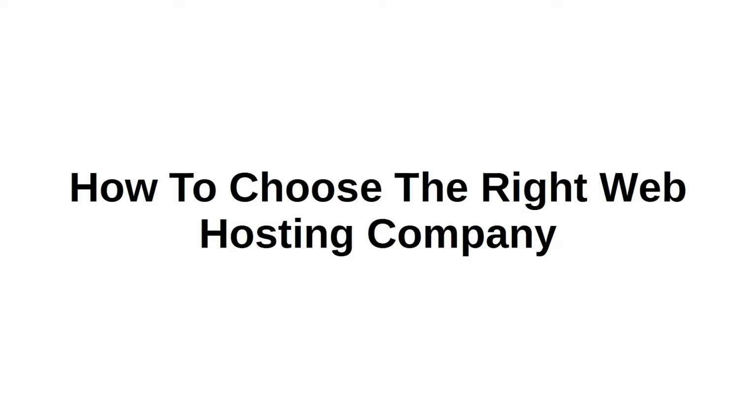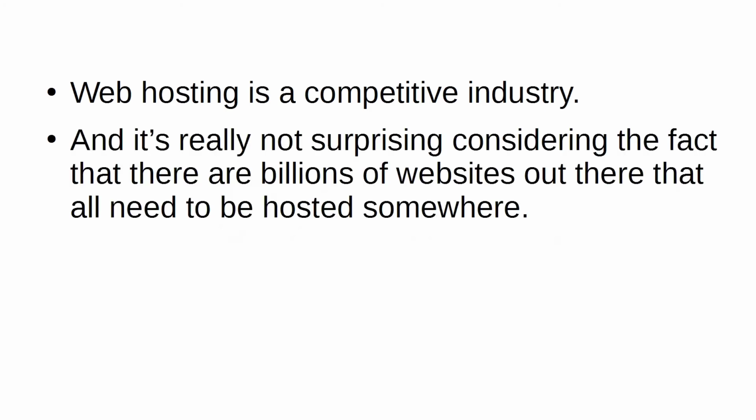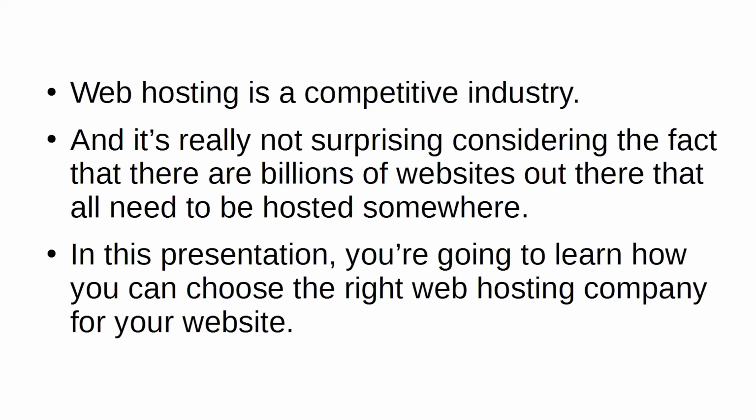How to choose the right web hosting company. Web hosting is a competitive industry, and it's really not surprising considering the fact that there are billions of websites out there that all need to be hosted somewhere. In this presentation, you're going to learn how you can choose the right web hosting company for your website.